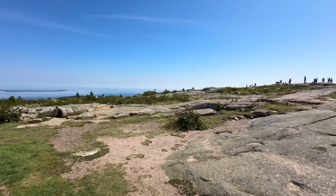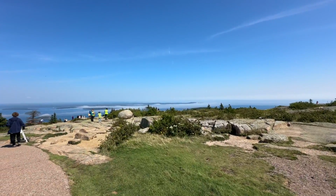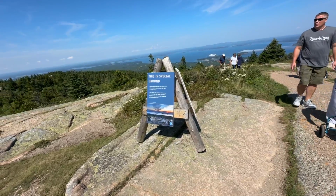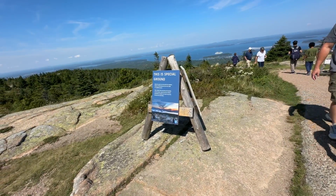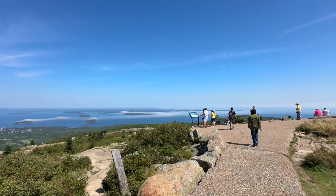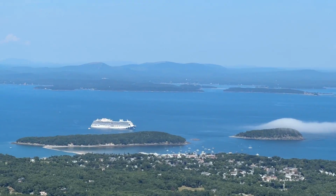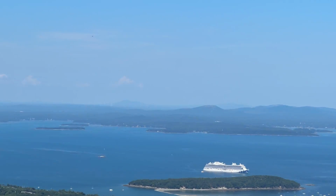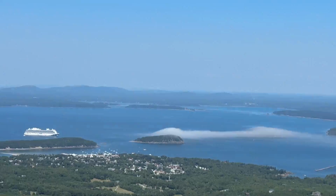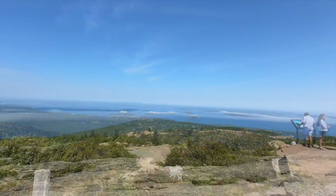If this is the view that you're rewarded with, I would do it. This is amazing. So it says the Wabanaki people have long held this mountain, the White Mountain of the First Light, as a significant place. Look at this view. And one more time, look at that ship out there. Made the tendering worth it today. Absolutely an amazing, amazing view.